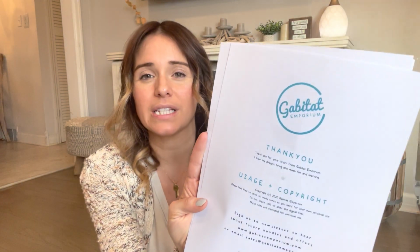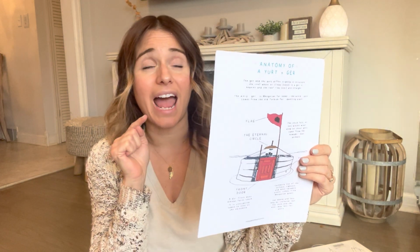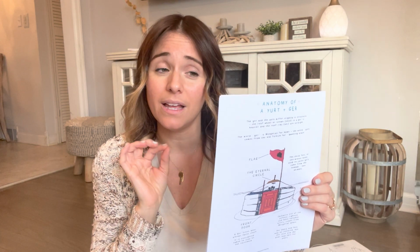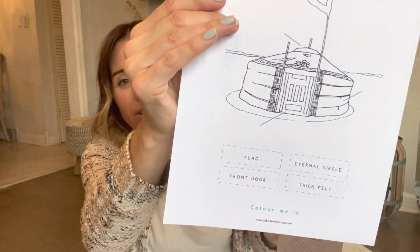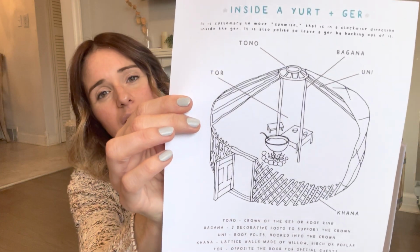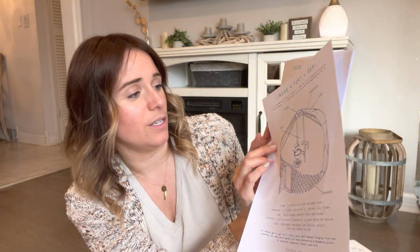But then you have really cool things like this one from Gabitat Emporium. And this is about the anatomy of a yurt and a gur. And so this one I actually believe I could use from my 3-year-old all the way to my 14-year-old. I would sort of have him lead this lesson. I shared about this over on stories yesterday on Instagram. So I would kind of have him lead the lesson with this page. And then I would have my 6-year-old sort of color and match up the names, kind of a cut and paste. This one, I feel like my 10-year-old could kind of lead this part of it and maybe even color this in because he really likes that fine doodling and coloring.